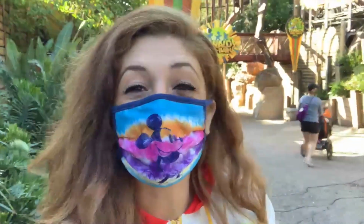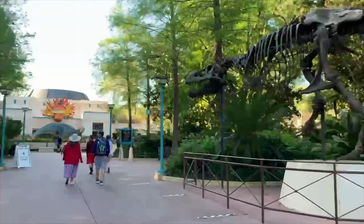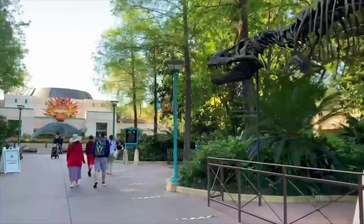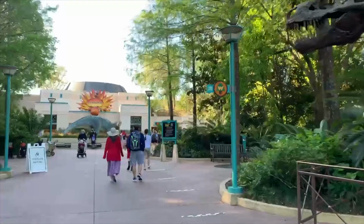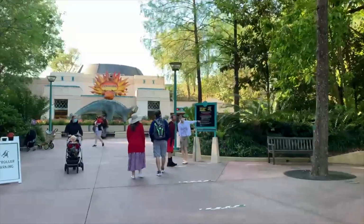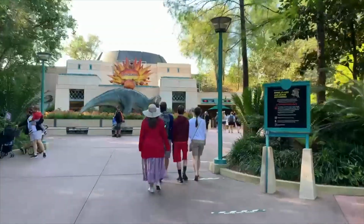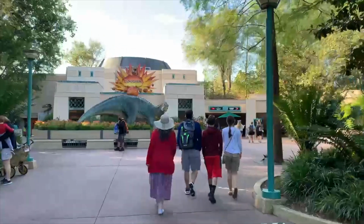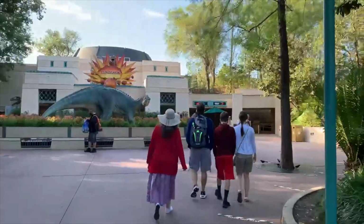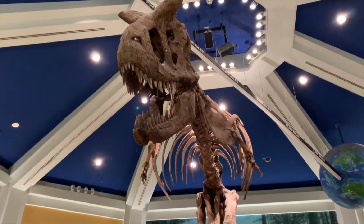Up first, it is time to travel back in time and hopefully save that dino. This is my all-time favorite ride on Disney property, and lately it's been running a pretty long wait time compared to other rides at Animal Kingdom, so I figured we should start with this. The line's only 5 minutes for now, and I have a feeling it'll keep crawling. It is still spring break, so I'm anticipating the crowds to be a little bit higher than usual.